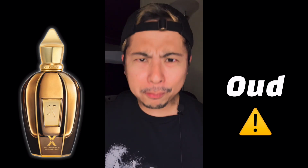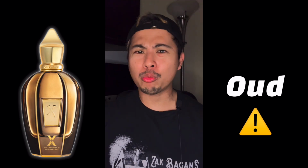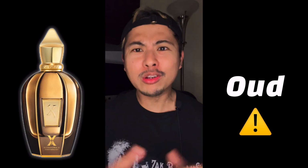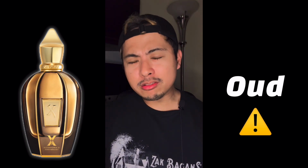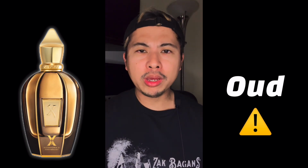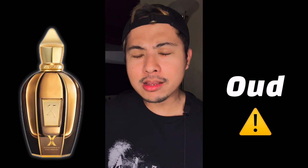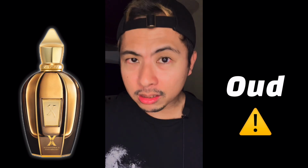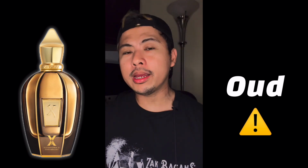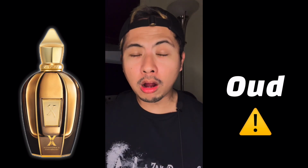And it is a prominent oud note, of course. Why would it not be? It's an anniversary edition for Harrods. This oud right here is described as an oud note with some rich leathery facets and a really prominent musky feel, guys. And that's exactly what I got with the appearance of the oud here.